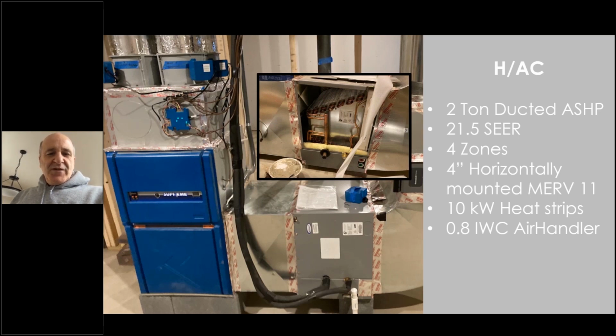That's just a picture of the coil inside there while it was being installed. It is mounted horizontally. There's some special shielding in there for water drippage and spraying back and things like that, but it works really well. Next slide.